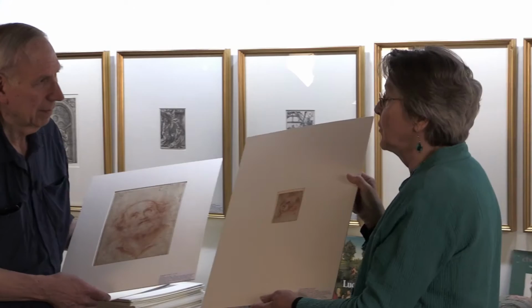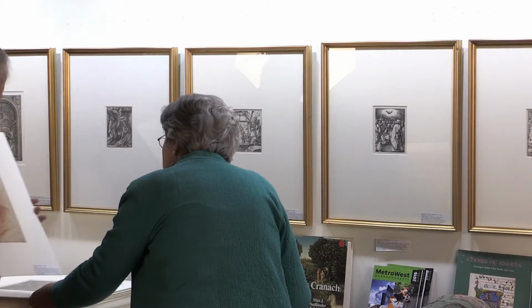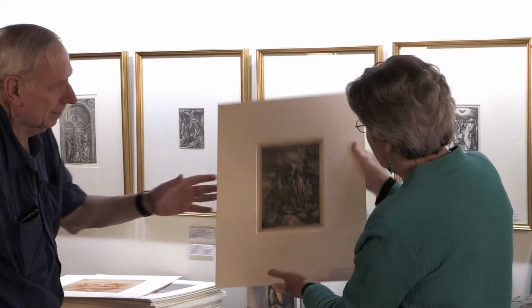Yeah. Here's a charming little head of a baby. Is that just red chalk? This is a live drawing. This is not a print. No. Wow, lovely. And this is Italian. And then I wanted to show this one, Albrecht Dürer. Is this an etching? That's an etching. Yeah. Well, we have to take the mylar off of that.